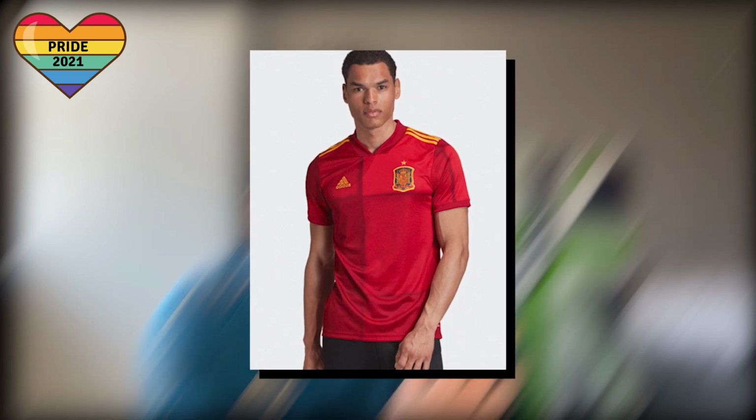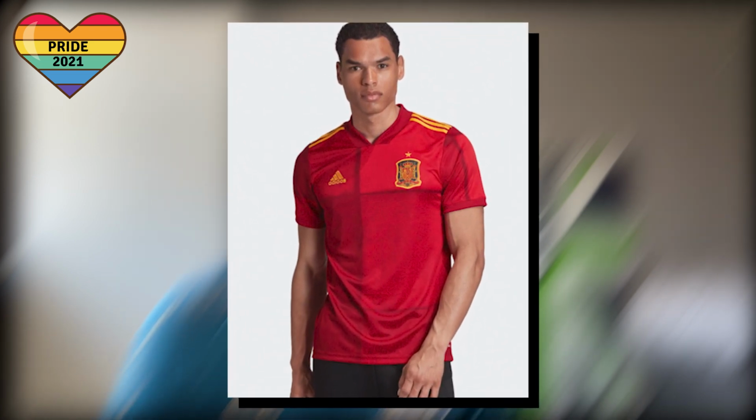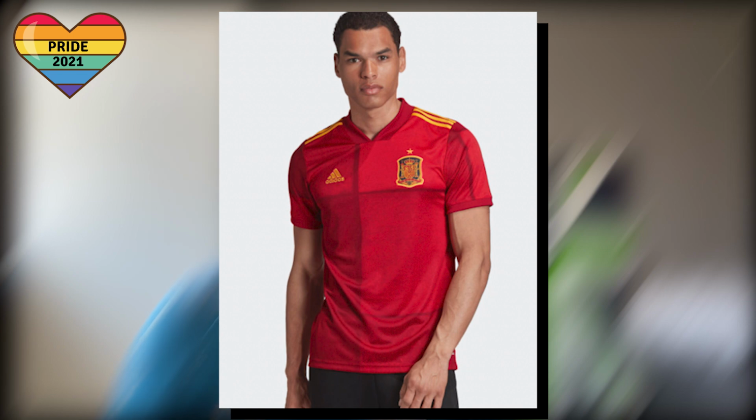Let's move on to Spain. And they're made by Adidas. They've got these beautiful 3 stripes that are kind of gold and yellowy colour. I really like that on the Spain kit. They've got lots of shades of red going on, which I think works really well on this kit. And the collar's pretty decent too. Overall, I like this kit.